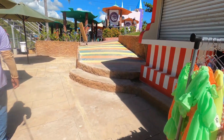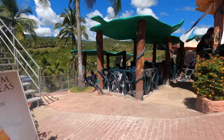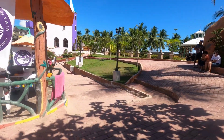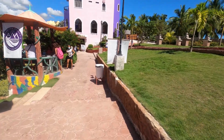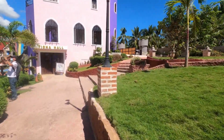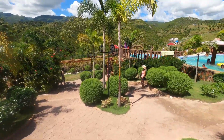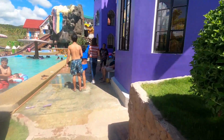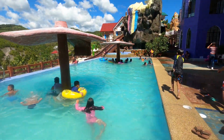Okay, Enchanted Mountain Dalaguete. So cool. Here's the viewing area. You can do free nuptials. Cool. And this is the Fiona Hall with the pink, and they have a lot of cottages and a swimming pool. Here is a swimming pool. Cool. This is the happening going on.